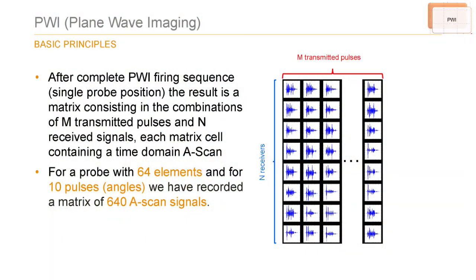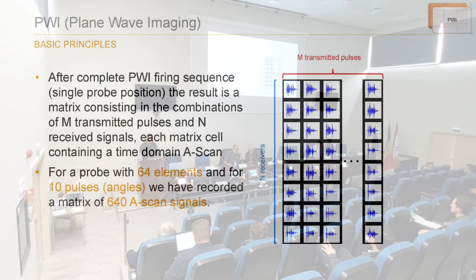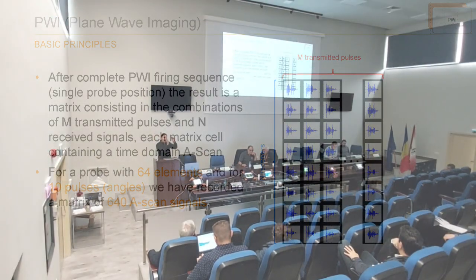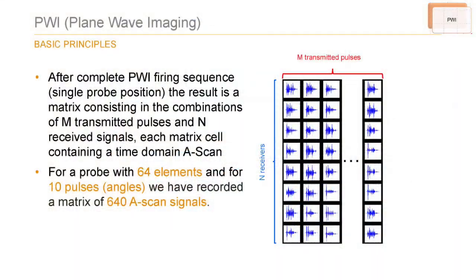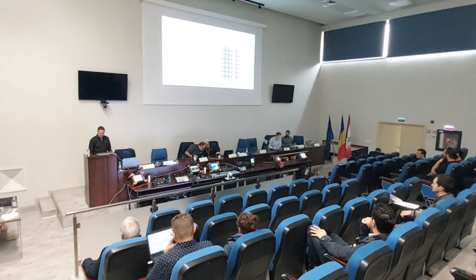When we fire the PWI, the plane wave, the full wave, we're going to reconstruct the image, or we're going to save the data in exactly the same way. So in this case, not 64 times 64, but we have 10 different angles. What we're going to do with plane wave imaging, we're going to shoot in a few angles at the same time. So instead of 64 times 64, in this case, we chose 10 pulses or 10 angles, reducing the number of A scans down to 640. So you can see there's a big benefit there in A, the amount of data that we have to save, and B, the speed in which we can collect and process the data.